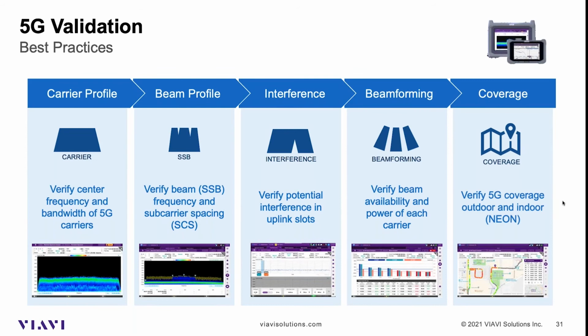Right. Let me close out with this slide. This is basically a summary of what we call best practices that we have seen being used by different customers and mobile operators in 5G. And I think I did briefly touch on each one of them.